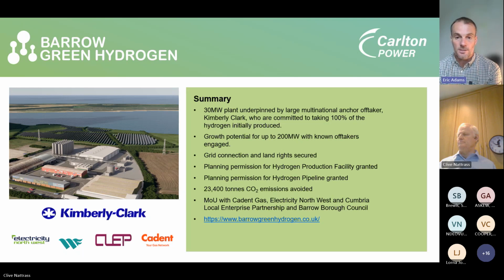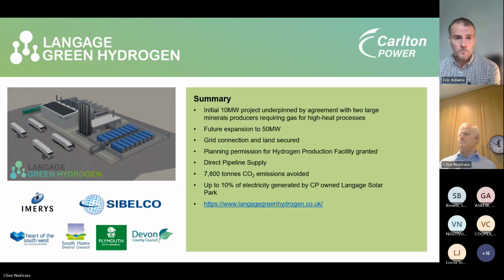Again, there's a partnership there that we've put in place with the likes of Cadent and Electricity Northwest to bring this forward. And we are looking at additional off-takers where we may be able to connect them in and provide additional hydrogen. I think this site itself is probably about a mile from the nearest NHS hospital. So there's a discussion about how we potentially bring hydrogen into there. So if we go to the next slide, please, Clive.